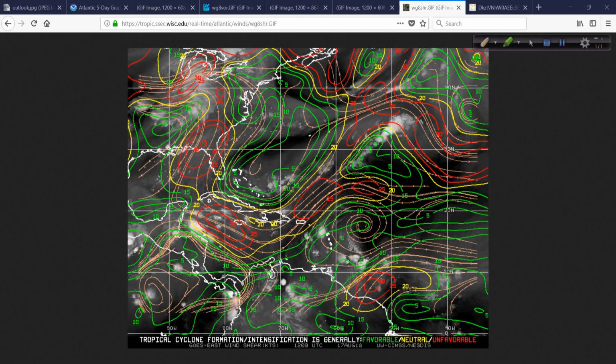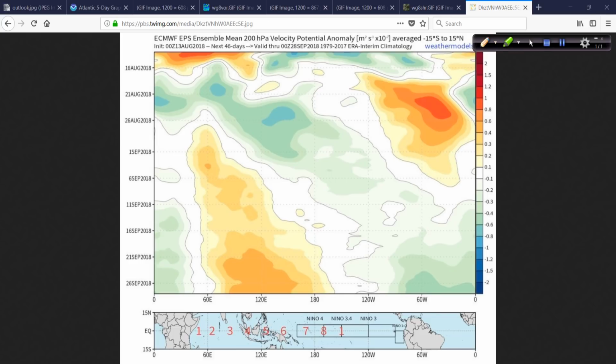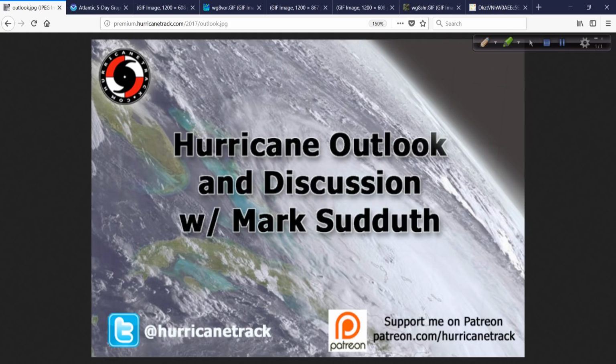Just want to show you this. If it'll let me click on it, please cooperate. There we go. We are entering definitely a much more suppressed phase of upward motion up at the 200 millibar level. That's what that shows. And I was tweeting about this back and forth today with Dr. Ventrice and Ben Noll about the different MJO forecast and the upper level 200 millibar velocity potentials, etc. And honestly, it's not going to be until sometime here in September that things start to become conditionally more favorable in the Atlantic Basin. So between now and then, a few storms to watch maybe here and there out in the subtropics. But honestly, going into the weekend, it doesn't look too bad at all.